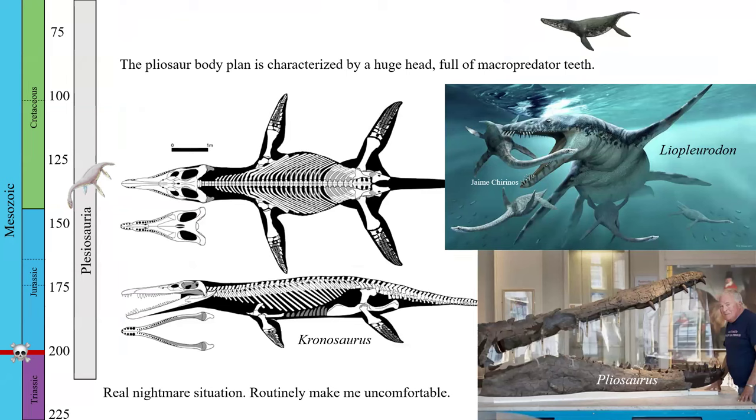Go ahead and talk to your neighbors about this slide just for a second and enjoy it, because these are great organisms.